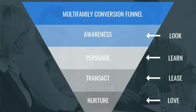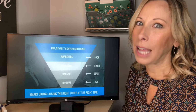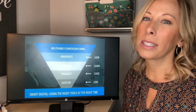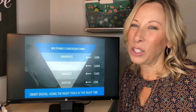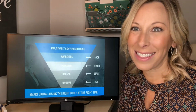The next phase is what we call lease, and this is when the customer really starts to transact with you, and the marketing goal here is to get them to transact with you in some way. That does not initially mean that they're signing the lease on the dotted line, but rather they may take some other actions that are leading up to them signing that lease. So scheduling a tour, maybe requesting a video tour if they are a remote prospect and they can't get to your site. Those are all transactions, mini transactions that are leading up to the ultimate transaction of signing the lease.